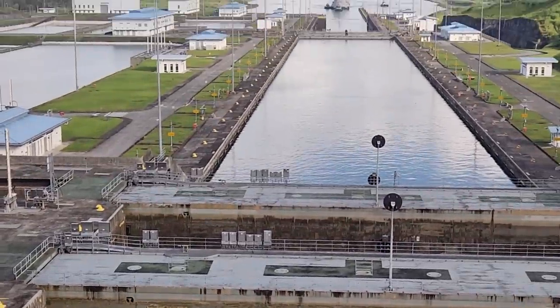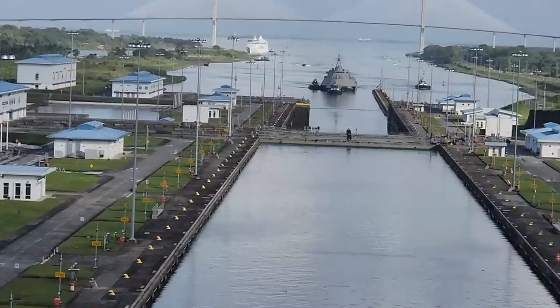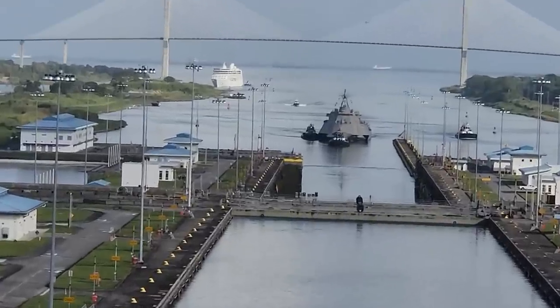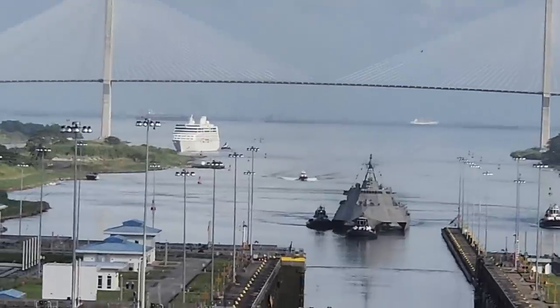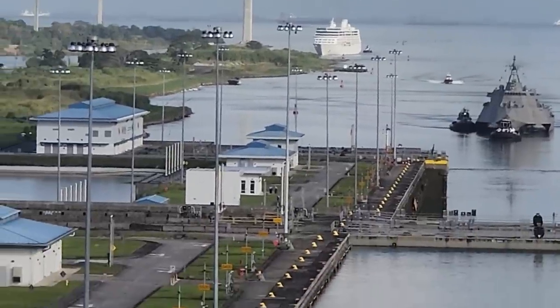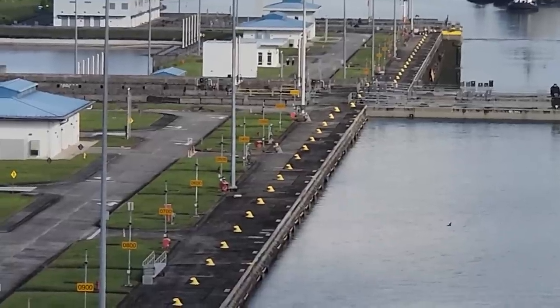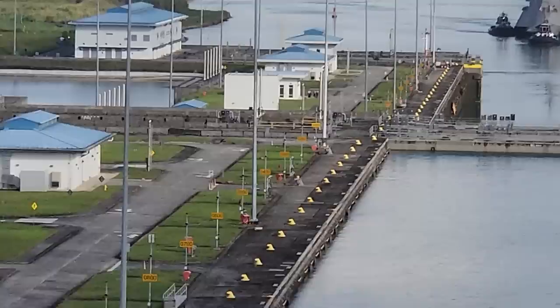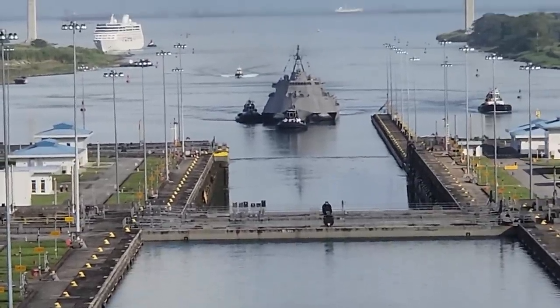The Navy ship is almost completely open, entering their chamber. Oh, so the other cruise ship, probably one that was following us around, they went from the right to our right over to the left, and they're just hanging out until the Navy ship's done. Pretty cool.